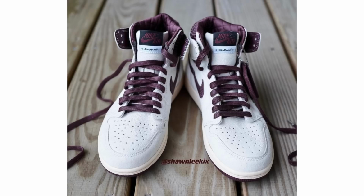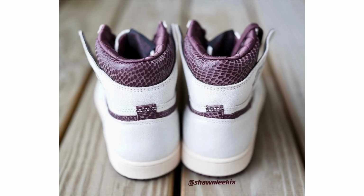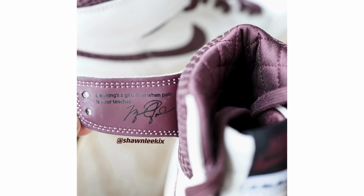Now, in the previous news video, I did go over the shoes, but from these photos, we have a few different looks. For example, the pair comes with a leather hang tag, which has A Ma Maniere's branding on one side, and then on the other side, we have the Air Jordan Wings logo. You can also kind of see the text that's written across the insoles, and of course, the quilted material on the liner, as well as a quote from Michael Jordan on the inside of the ankle overlay, which reads, "Learning's a gift, even when pain is your teacher." And then we have Michael Jordan's signature.